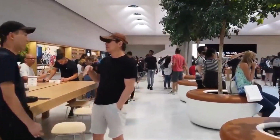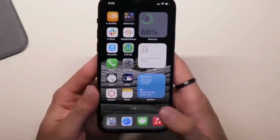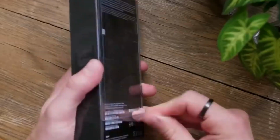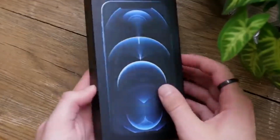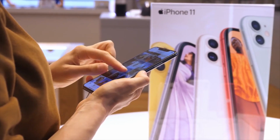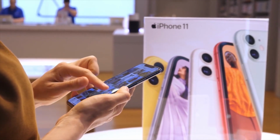What you hold in your hand isn't just a phone. It's a global project, an achievement of human coordination on a scale history has never seen before. So next time you pick up your iPhone, ask yourself, how many lives, how many hands, how many stories are hidden inside this little device?